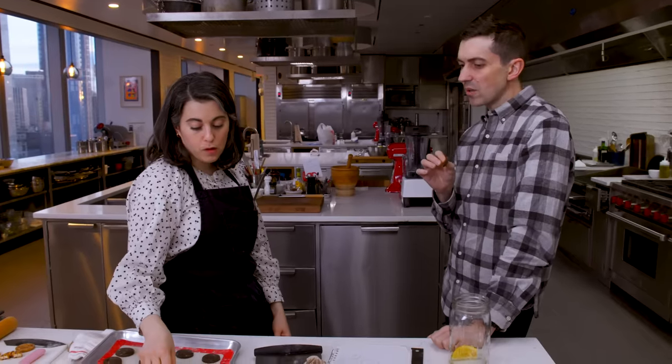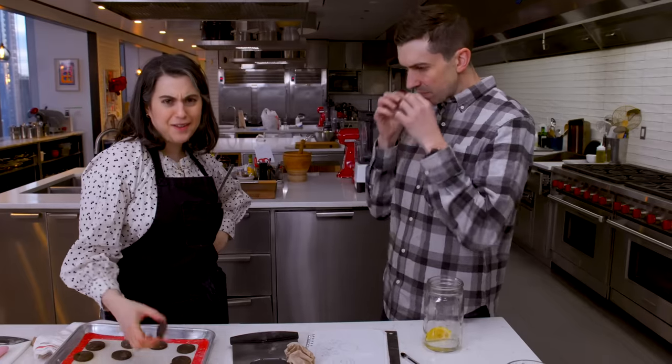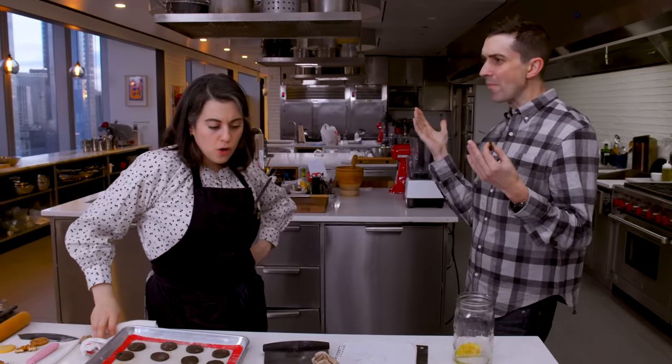I could take a little more chocolate flavor. I love the mint. Oh, really? Okay. And it's going to get dipped anyway. True. Right? So true. This is delicious. Okay, great. I think one dough to rule them all. Well, now it's actually going to be two doughs because I'm going to... Two doughs to rule them all.